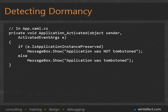Remember that when I use the term dormant, that's new to Mango. That means a process has been switched away from, but it has not been terminated. It's still sitting there in memory. All state inside it has been retained, but its threads have been suspended. You may be aware that in Windows Phone 7.0, events are fired at the application level when an application is started up or closed, and also when an application is activated or deactivated, which was the terminology at that time that we used to refer to applications that have been switched away from and then restarted or reactivated.